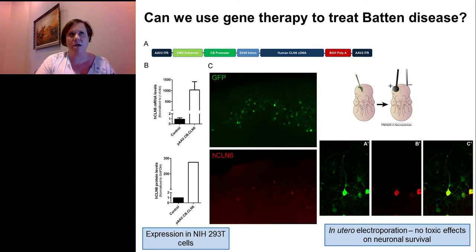There was some indication that overexpression of some of the NCL proteins might be cytotoxic to the cells. So we started off by just expressing this plasmid in non-neuronal cells, looking to see if it interfered with cell survival. You can see here that at the RNA and the protein level in these cells, they look completely healthy and they're able to produce large amounts of CLN6.